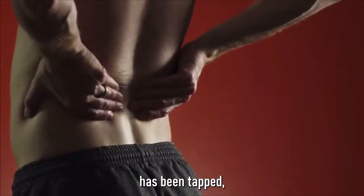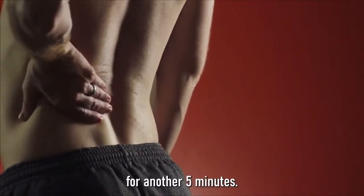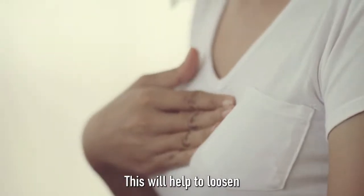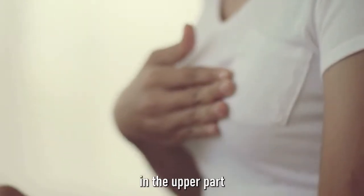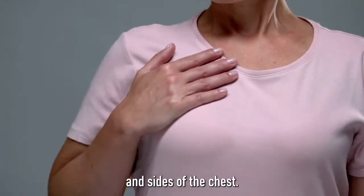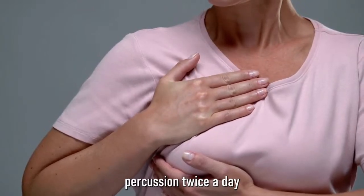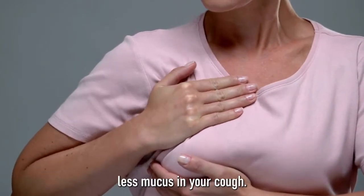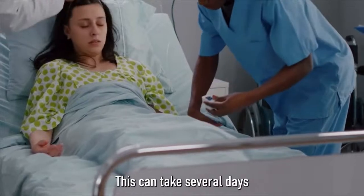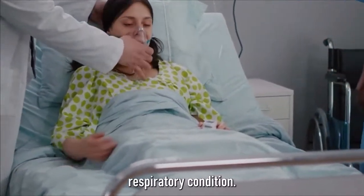After the back has been tapped, you should turn over and have the person tap your chest for another 5 minutes. This will help to loosen any mucus that may be stuck in the upper part of your lungs. The tapping should be done on the front and sides of the chest. It is recommended to perform percussion twice a day until you notice less mucus in your cough. This can take several days or even weeks, depending on the severity of your respiratory condition.